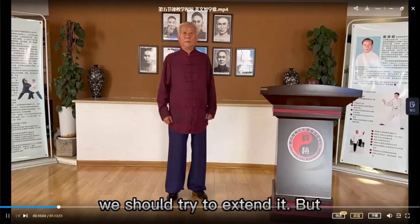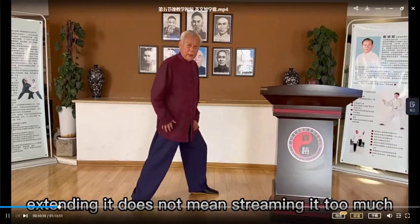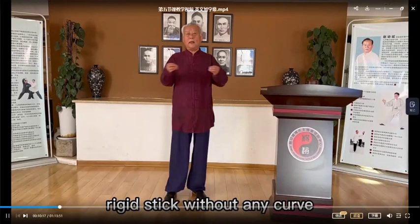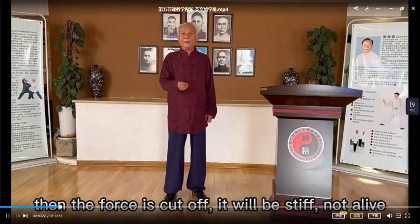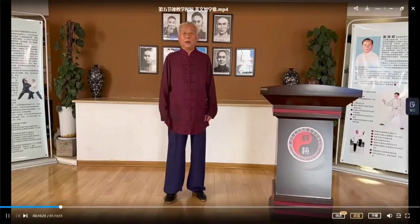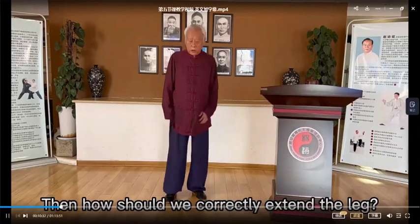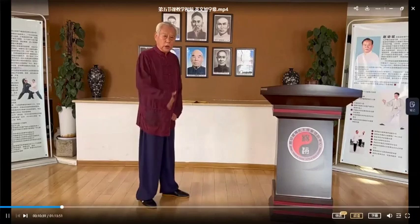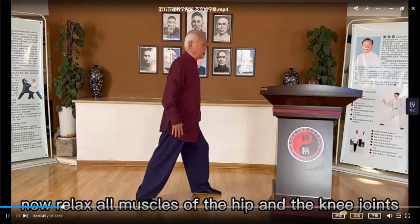We should try to extend it, but extending it does not mean straining it too much. The leg too much strained makes it like a rigid stick without any curve. Then the force is cut off. It will be stiff, not alive. It is not allowed. Then, how should we correctly extend the leg? We must try to find out the sensation of movement and the correct feeling of power. Firstly, extend the back leg and push it back. Now, relax all muscles of the hip and the knee joints.